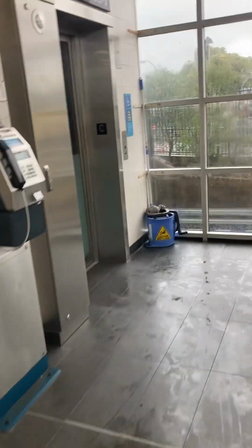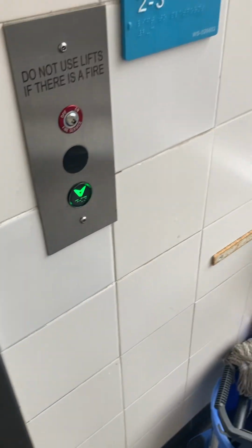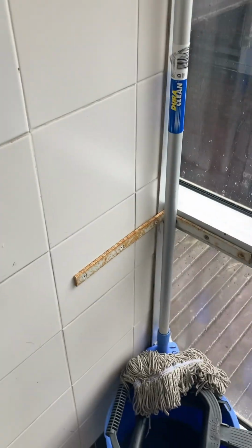Okay, I'm at Sutherland train station on platform 1 to 2 side. The lift on the platform 3 to 2 side has been modernised. This used to be a nice Kone monospace lift from the 90s. And here it is. It's been modernised with Liftronic.